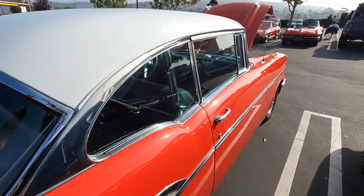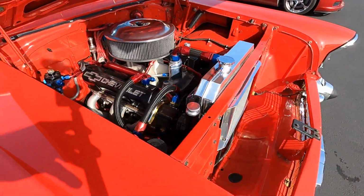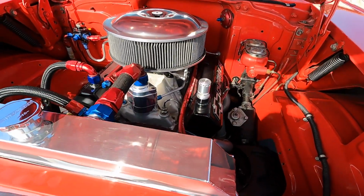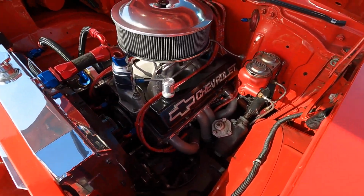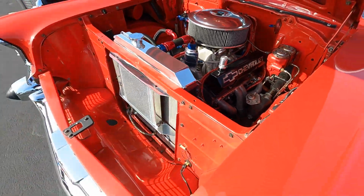Great looking '57, really, really nice. Let's have a look under the hood. So, small block, nice intake manifold on it. Looks like a bit of work done to it. Some serious high tension leads on it too. Look at the size of those spark plug leads. Absolutely crazy. Nice looking car, very tough.